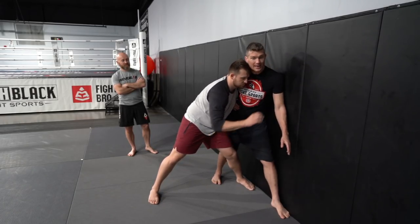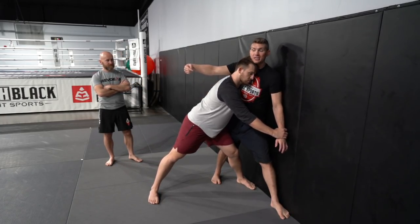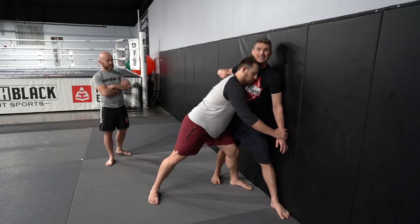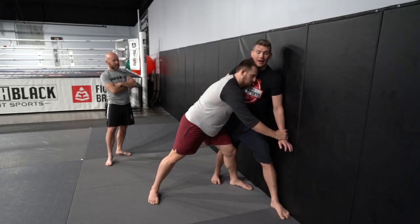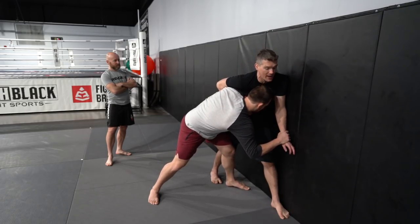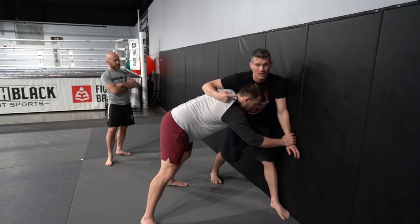Number two is I want to turn my shoulders, because right now all of his energy is going into me. I want his energy to go a different direction. So I use this whizzer and turn my body to get his energy offline. You see him move there? His energy is going this direction. So now I can breathe.